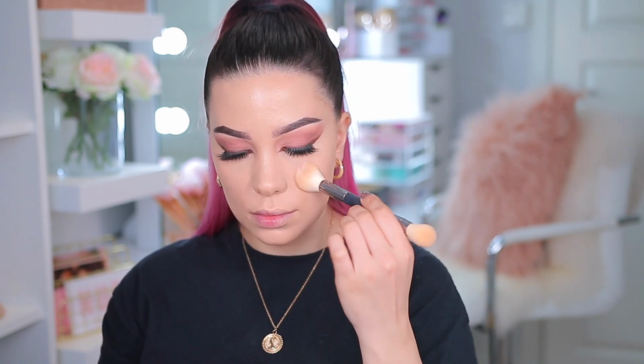I'm not baking, but I'm just setting the concealer with the Huda Beauty Easy Bake powder. And here I'm just taking off the foundation off my lips and moisturizing my lips with a lip mask. Time for contouring and bronzing.